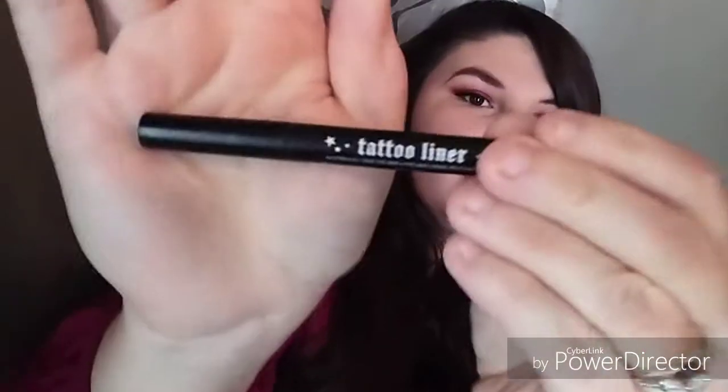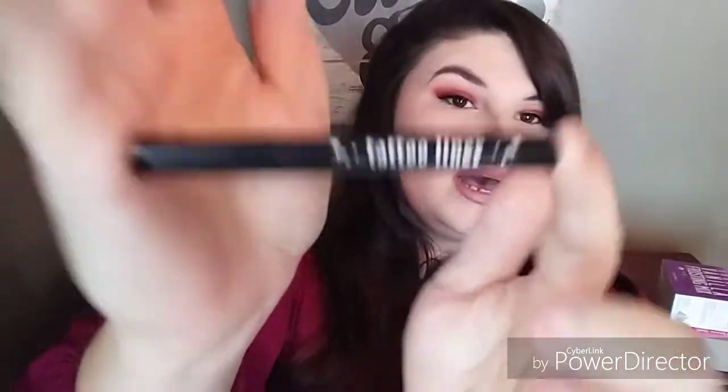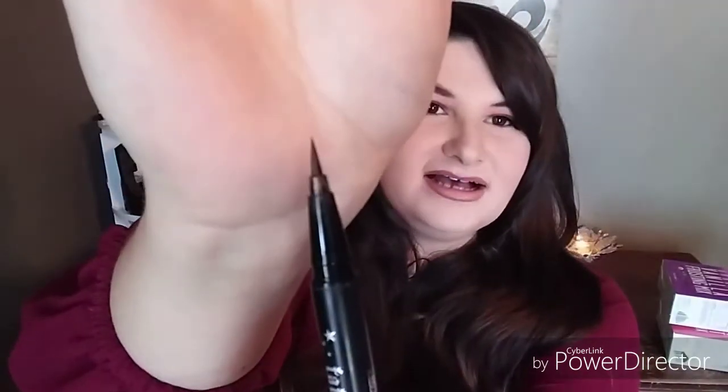I don't know. Alright, down to the last 2 items. I used up a Kat Von D tattoo liner, and so I was wondering about this one. There's the tip, which the color's from my eyeshadow, but yeah, it just dried out too much. I think I used it for 2 weeks and it dried out on me.